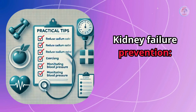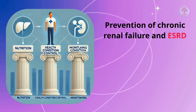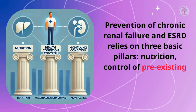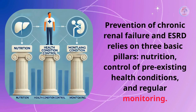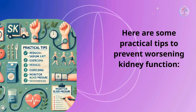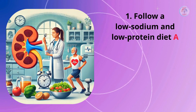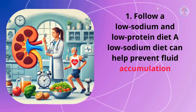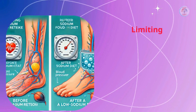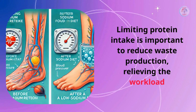Kidney failure prevention, practical tips. Prevention of chronic renal failure and ESRD relies on three basic pillars: nutrition, control of pre-existing health conditions, and regular monitoring. Here are some practical tips to prevent worsening kidney function. 1. Follow a low-sodium and low-protein diet. A low-sodium diet can help prevent fluid accumulation and bloating, reducing the risk of hypertension. Limiting protein intake is important to reduce waste production, relieving the workload on the kidneys.